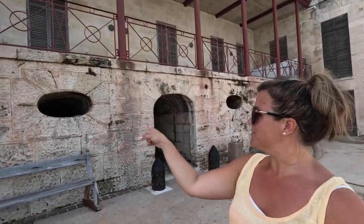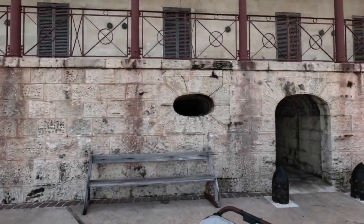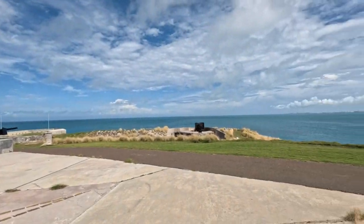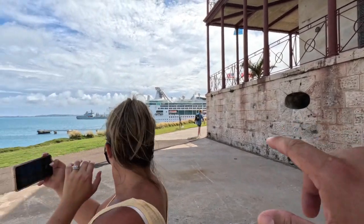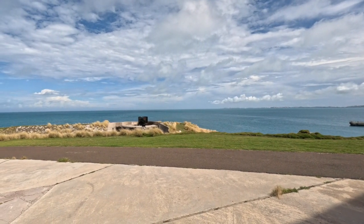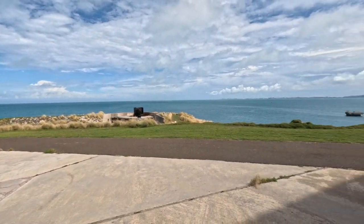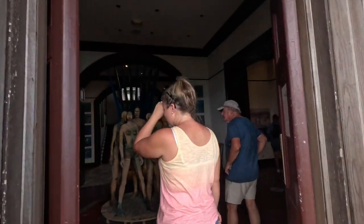You can see them from the outside. Look at the little holes. Yeah, crazy. And they had it covered. You notice how these holes are actually shorter than their cannons here. I mean, they're higher, so if they shot it, it would go above that. You can't even see these cannons inside. Smart. All right, we are just getting into the commissioner's house.